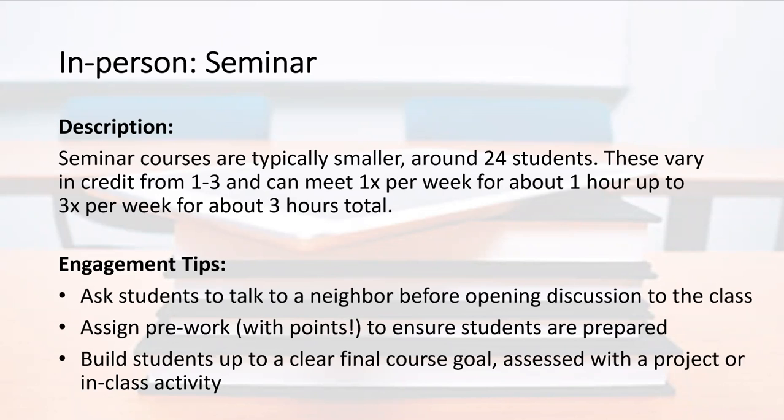Finally, seminars are a great chance to give personal attention to each student and be more involved in their learning. You may consider structuring your course to help students build skills each week towards a final course assessment, based on a learning goal or student goals outlined in the beginning of the semester.